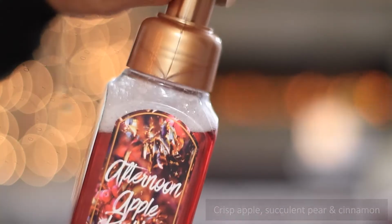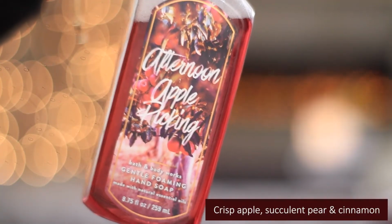The first one is the Afternoon Apple Picking. Pretty much anything with red apple scent in it, I love for some reason. I don't know why. When I say what I like, I usually don't just openly say apple, but when I look at the things that I actually do like, it always has some type of apple in it. So this one I really do like. I think this is a good scent.